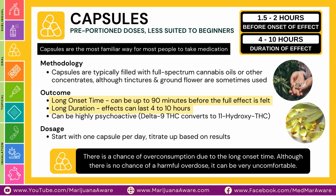Usually it'll take 1 to 2 hours to work, so you have to be very careful. Although once they start working, they work very effectively for 4 to 10 hours. Yeah, absolutely. And just with that long onset, you just have to be careful that you're not taking another medication, and you just have to be patient.